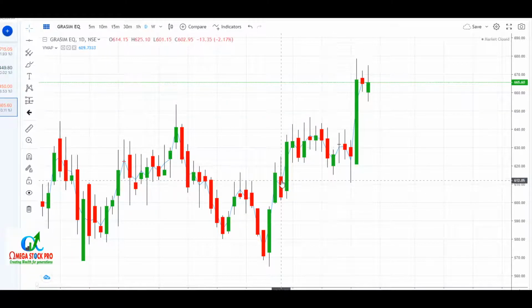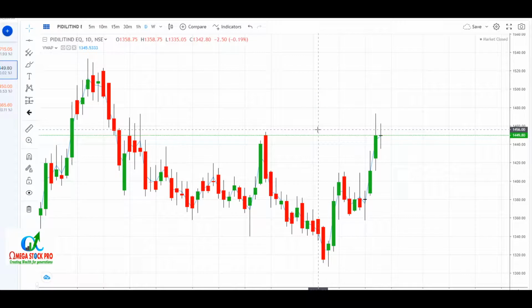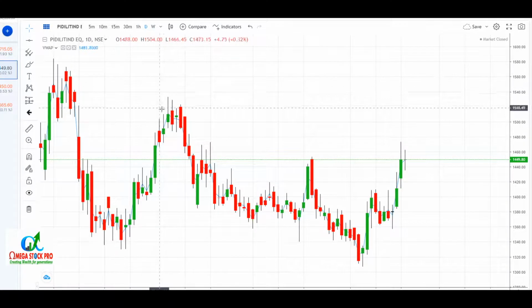Okay, the next stock which I have taken is Pidilite. Pidilite also closed at the same level here. Another pattern here: it is giving a double cup pattern. It gives a breakout, and you can see how it is. In a single day itself it can move 50 to 60 rupees with no resistance at all. Up to this level the stock will go.